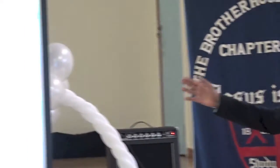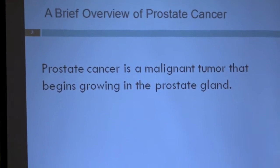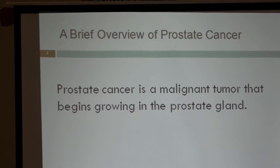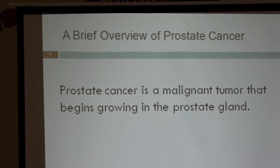So, it's a brief overview of prostate cancer. Prostate cancer is a malignant tumor that begins in the prostate. It might start in the prostate, but when it's advanced, it spreads. But it starts in the prostate. Next slide.